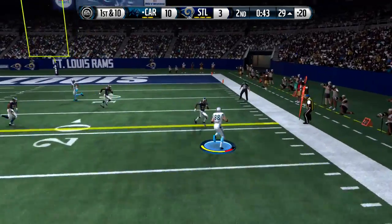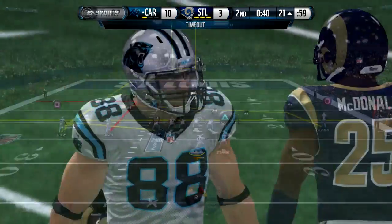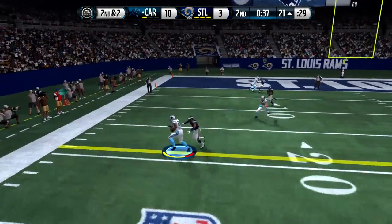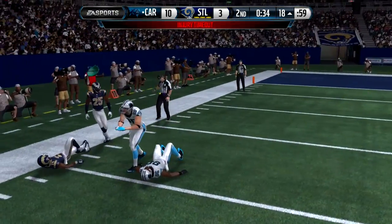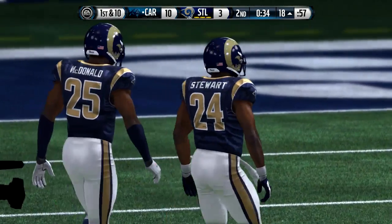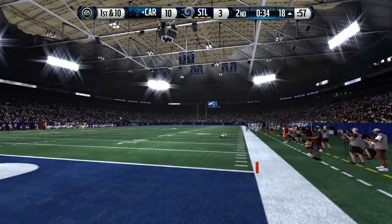Cam fires quick outside. There's Olsen once again, and he cannot get out of bounds, so the Panthers will use a timeout. 40 seconds on the clock. Cam throws quick short, and that is caught by Williams, who stays on his feet, but then Darian Stewart with a big hit at the 18. And down is Brandon Williams as he is hurt, and this is not looking good as he's grabbing his left knee.